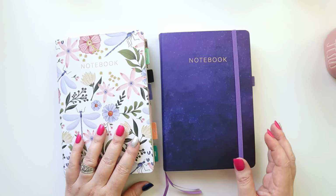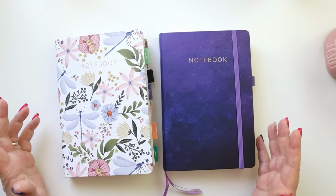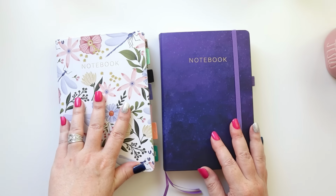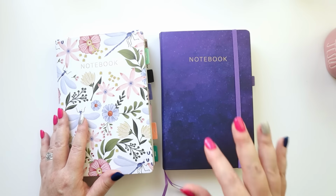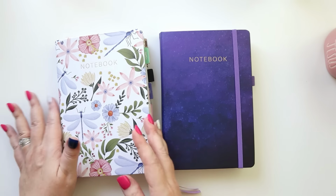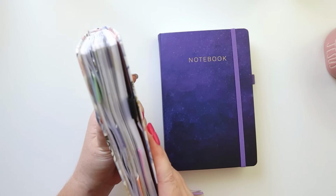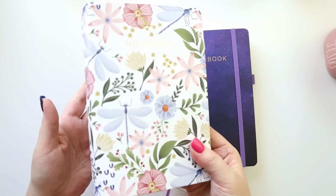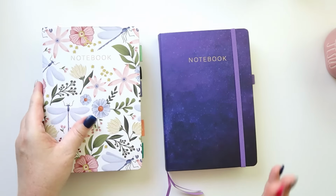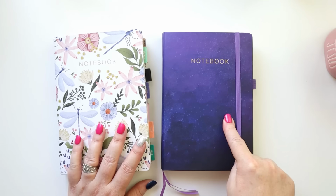And some of the larger brands like Archer and Olive or Scribbles That Matter, you can get a 200-page A5 notebook, but they're sold out all the time. So I'm really happy with the quality of the notebook, how it stood up. I painted, I put stickers in it. Look, it's really still in great shape. So anyway, I'm thrilled with this brand. I'm thrilled with this notebook, and I'm going to keep right on going.